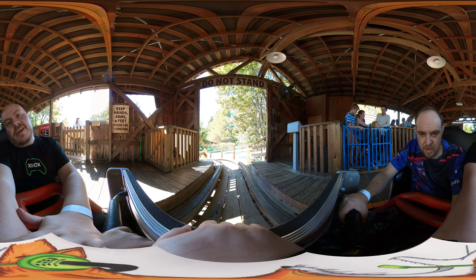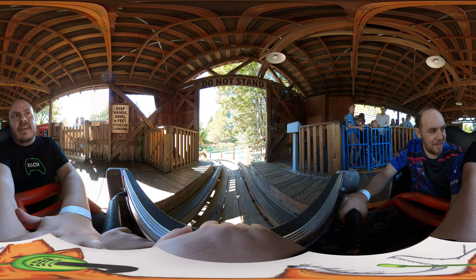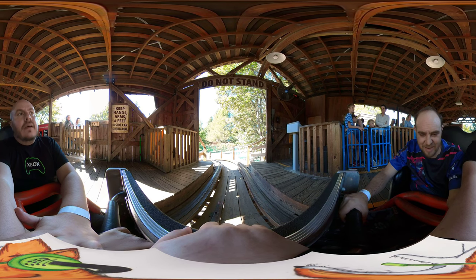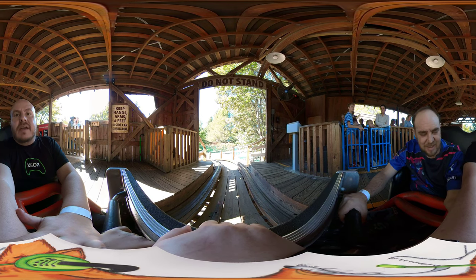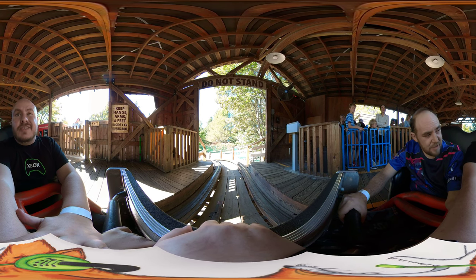All right, so Josh and Trev here. We are on Tremors at Silverwood in Athol, Idaho. And this is a coaster built by Custom Coasters International in 1999. Custom Coasters International is no longer with us.